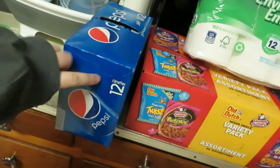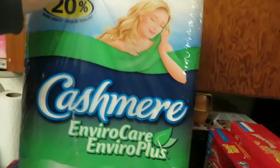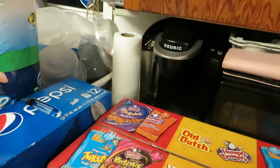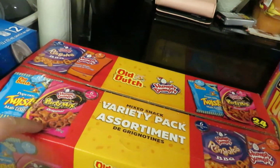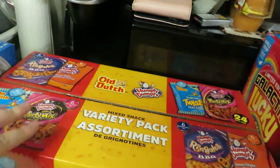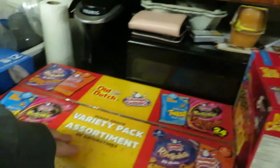Alright guys, so like usual, we have our pop. We needed some toilet paper, so we did go ahead and get some of that. We did get a couple of big bags of chips, but we also did get the mini assorted pack just to kind of have something different throughout the next couple of weeks.